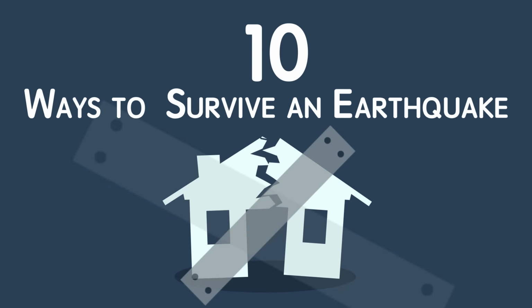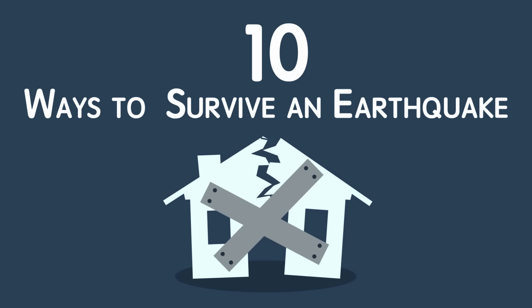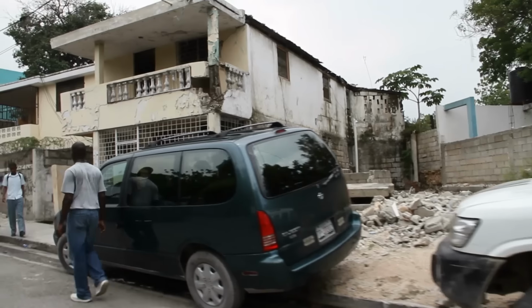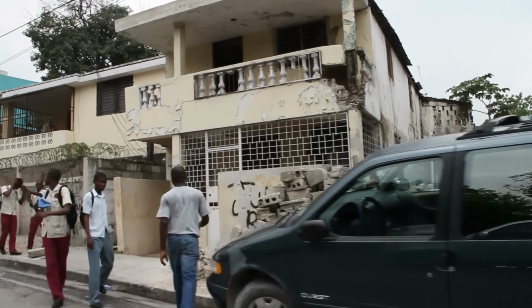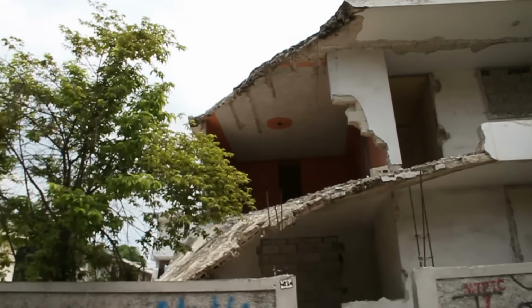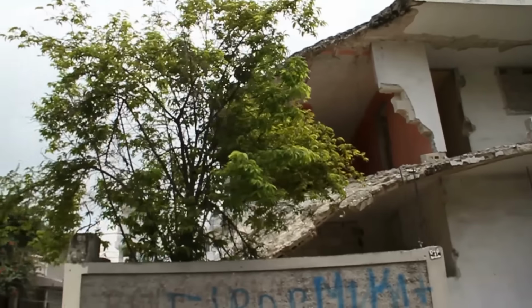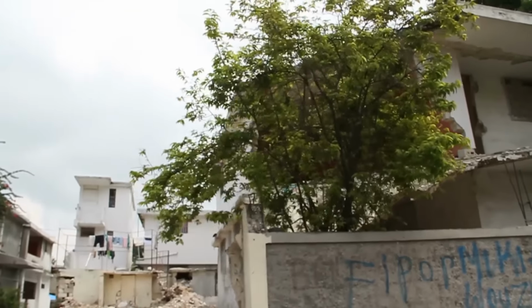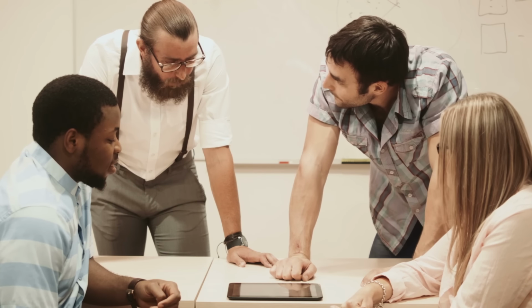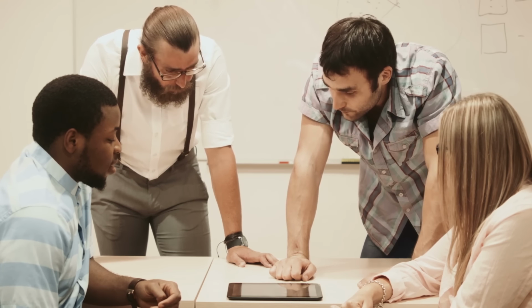10 ways to survive an earthquake. People who live in an area with a lot of seismic activity really need to know what to do before, during, and after an earthquake. In fact, no one is 100% safe from this disaster because you never know where you might be traveling or living in the future. So pay close attention to these safety recommendations that could save your life one day.